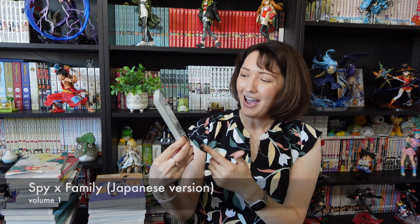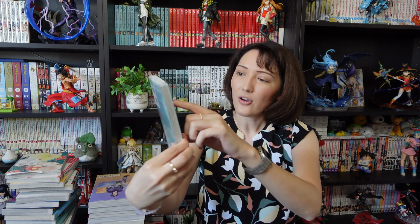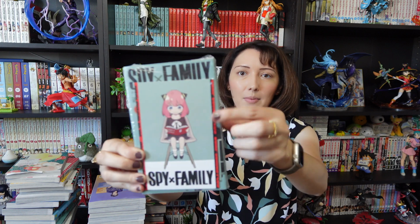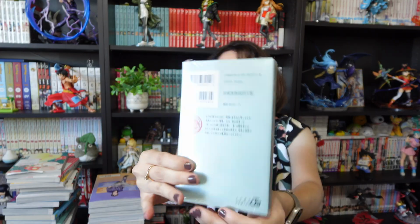because I want to show you how they have like this little extra bonus thing. I'm not sure what it is. We will find out in a moment when I open it. But it had like this little Anya card or booklet as a bonus for volume 1 of Spy Family. And so I definitely had to get this too. Big fan of Spy Family as well. And so let me open the volume.